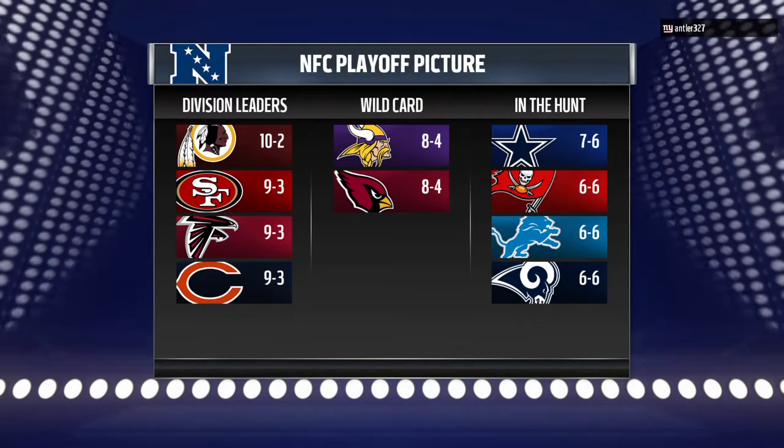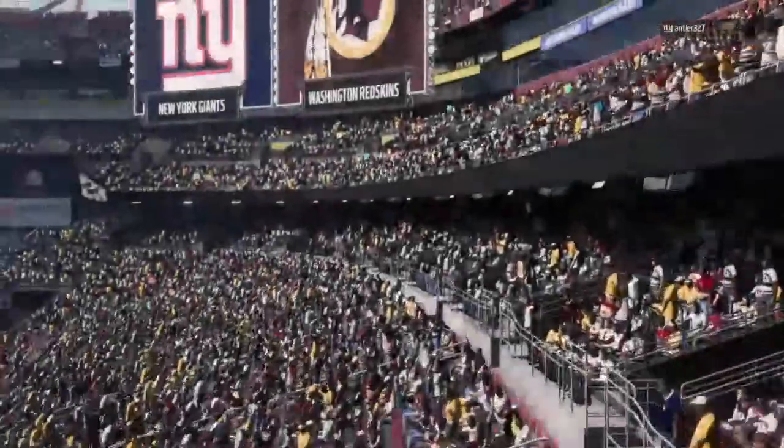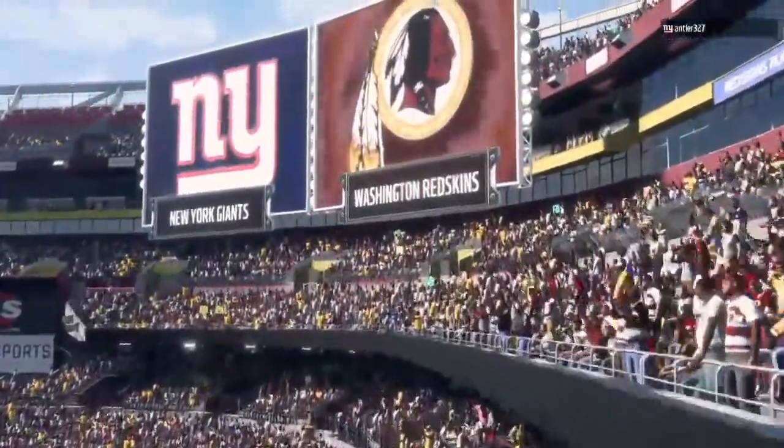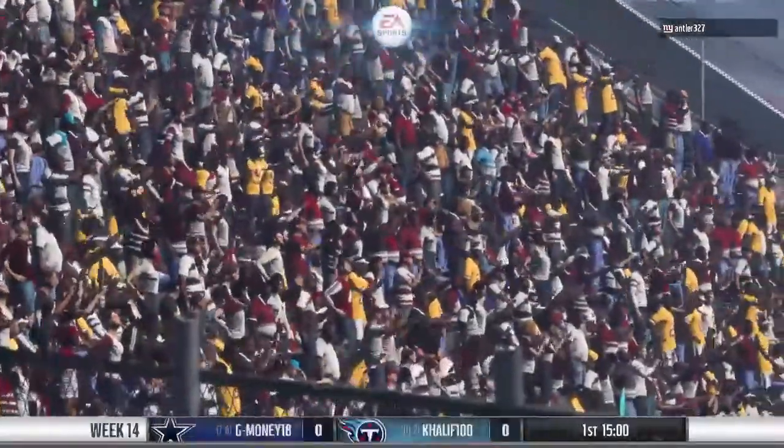Tuned into the NFL on EA Sports. Today's game will feature a team that loves getting it done through the air. The Redskins are top 10 in passing TDs. And they go up against the Giants defense that will need to be on its game.